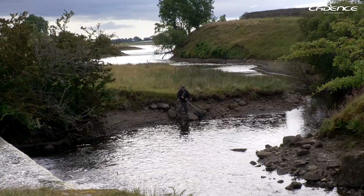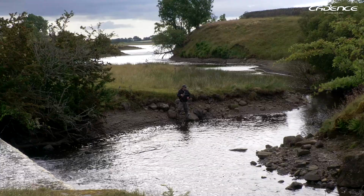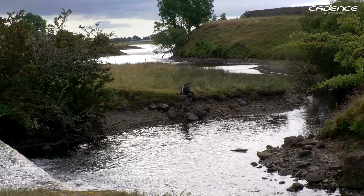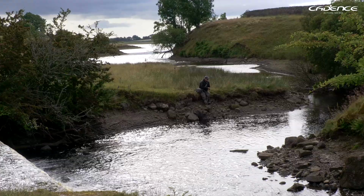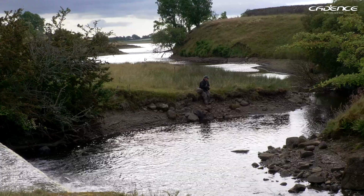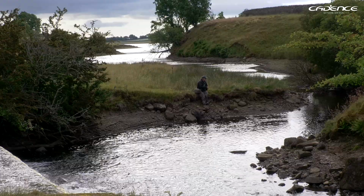I think we've done that spot to death. So the problem with fishing around this bit, I want to fish in here, I know there's fish here. It's dragging really quick. So as soon as the fly's dragging, I don't feel that I've got much of a chance. But we'll give it a little try. Maybe get 3 or 4 seconds where the fly's fishing okay. Yeah, it's dragging really quick.